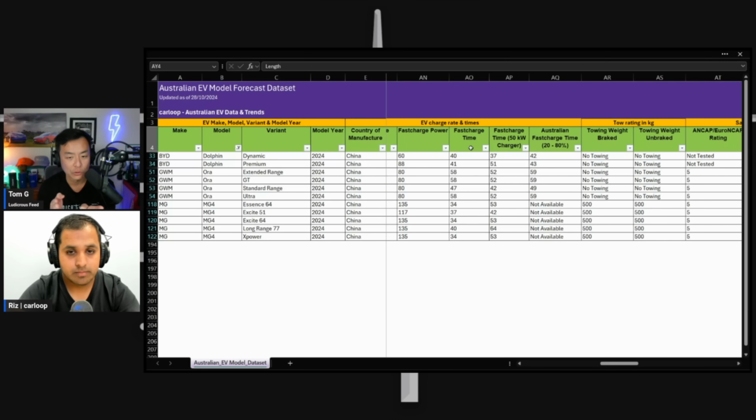Whereas the MG4, and I've tested this as well on my video, so check those out, you're looking more at 100 to 130 kilowatts at top speed, and that's normally at the lower state of charge. Whereas the Ora and the Dolphin will stay around 80 kilowatts, and that probably does add another 10 minutes in the real world to get to 80%, generally speaking.